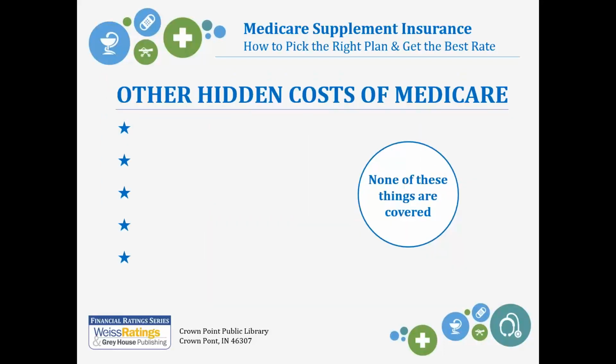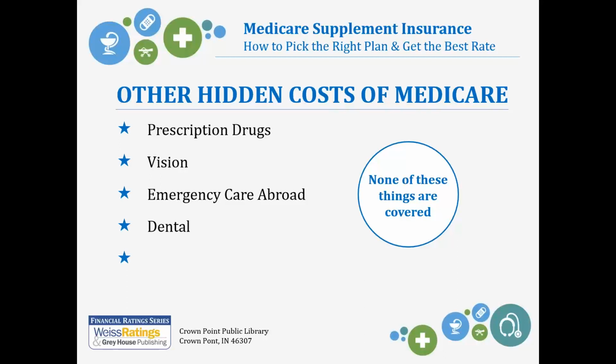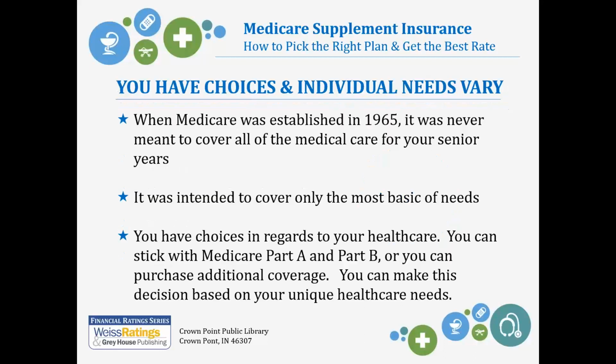Some other hidden costs of Medicare: prescription drugs, vision, emergency care abroad, dental, and hearing aids. So none of these things are covered. So you do have choices, and based on your individual needs, you can make the right choice.